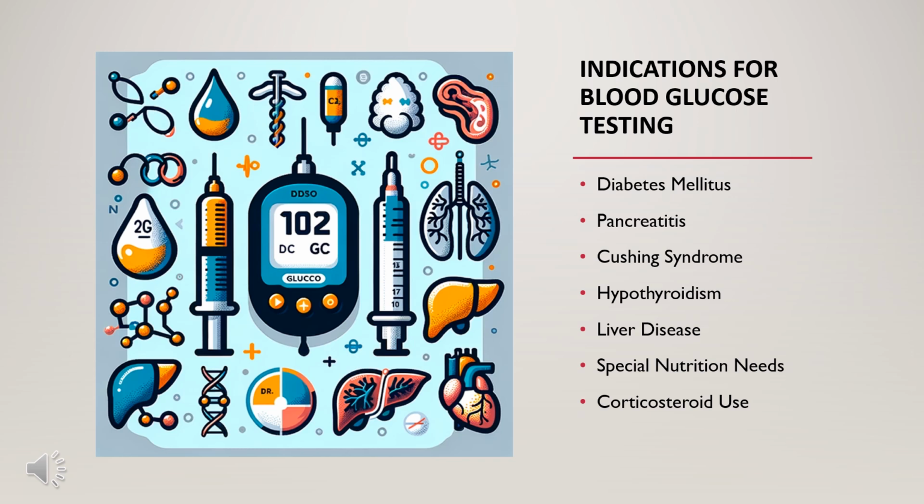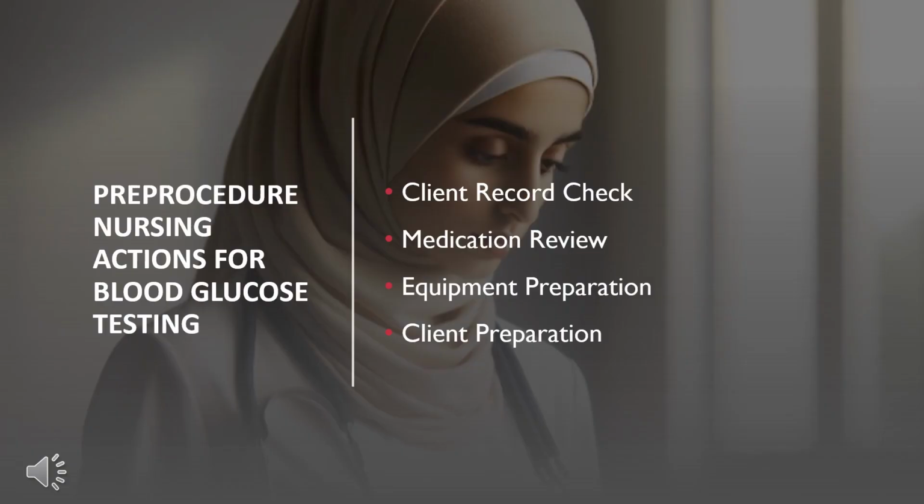As future nurses, understanding these indications for blood glucose testing allows you to provide comprehensive care. Remember, again, it's not about the numbers, but about how these numbers reflect a patient's overall health and the effectiveness of their treatment. Before we conduct a blood glucose test, there are several steps we have to take, and these are crucial to ensure accurate results and patient safety. So let's look at them.